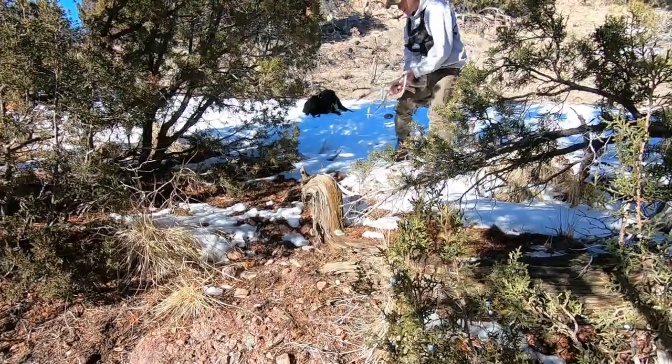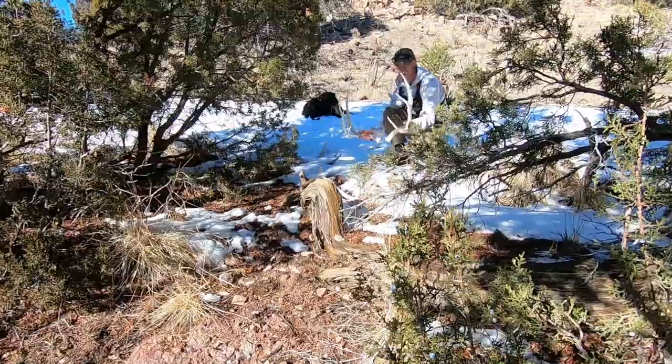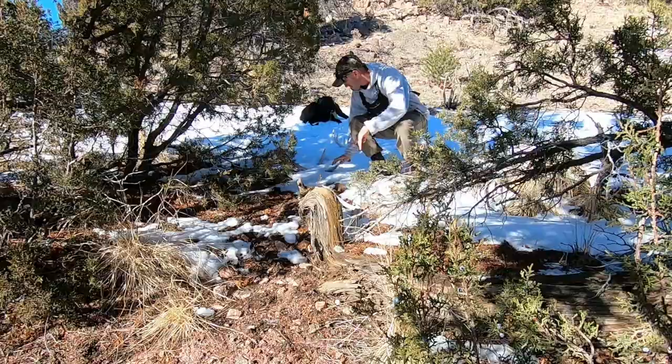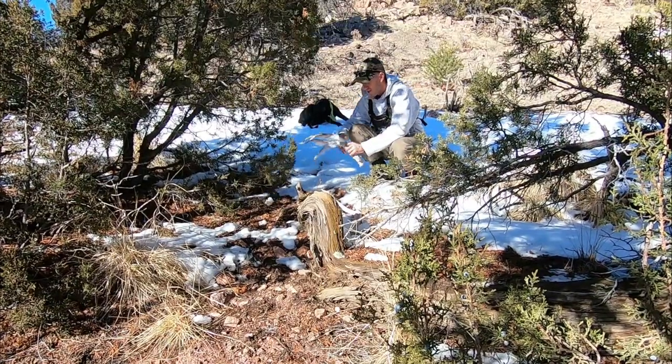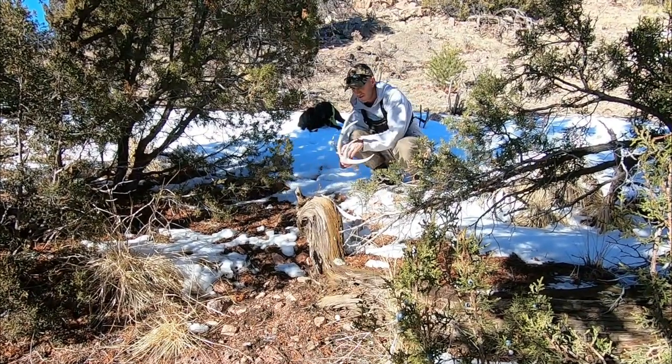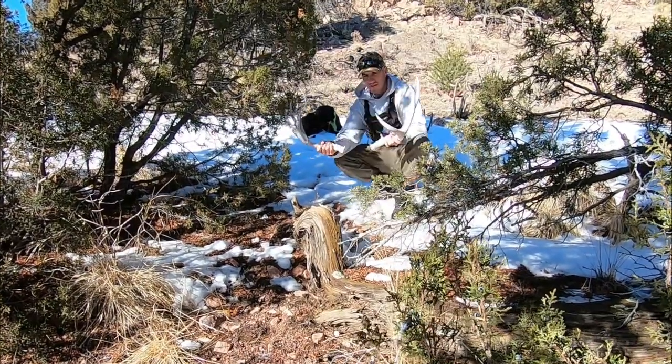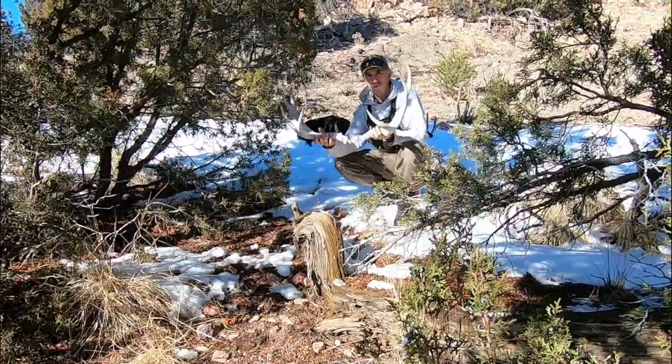All right, we just found these. Match set, like 50 yards downhill. And came up and saw these. And obviously an old chalky set, but they're pretty cool. They're character, I guess. But two match sets in a row.